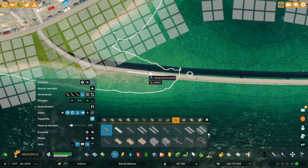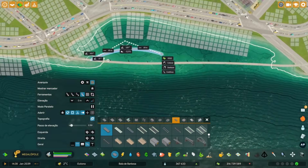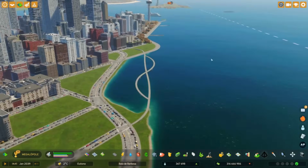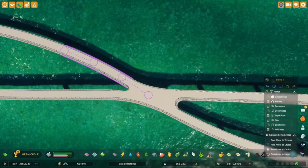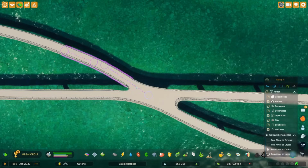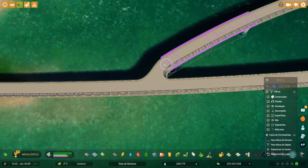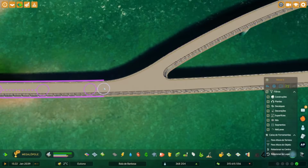I think I'm even going to create, look, an additional platform here, making a loop around the outside. And then it ends up like this. See, I'll even open up some of these nodes here, so this junction gets wider here. Look, that's it. Always thinking about the pedestrian's well-being.